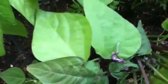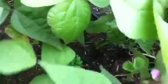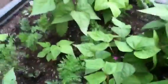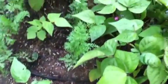There's several purple ones, so I'm hoping that somewhere in here. The ones that's not doing so well is the lima beans. They don't seem to like me very much. That's okay. And then the carrots, the carrots in here are doing pretty good.